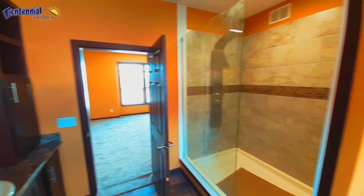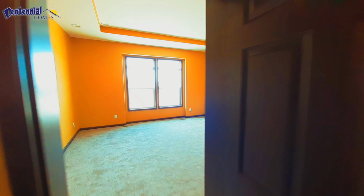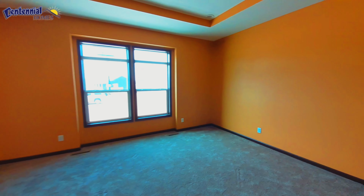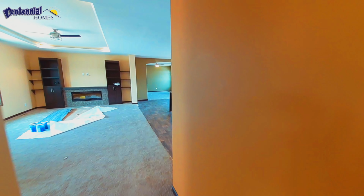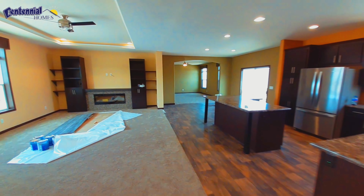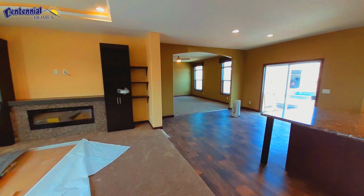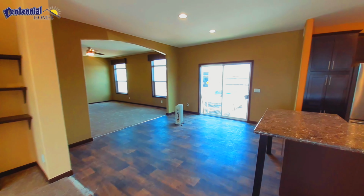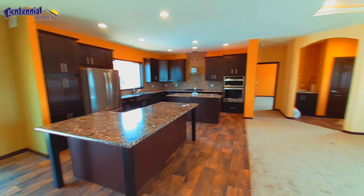So let me know down below, what do you think of the colors they used in this home? It's definitely different. I like it. I might even consider it for my own home. After seeing it, it does look really nice, actually. Let me know down below in the comments, what do you think? Do you like the home? What would you like to see different? What would you like to see changed? What do you think of the double islands?